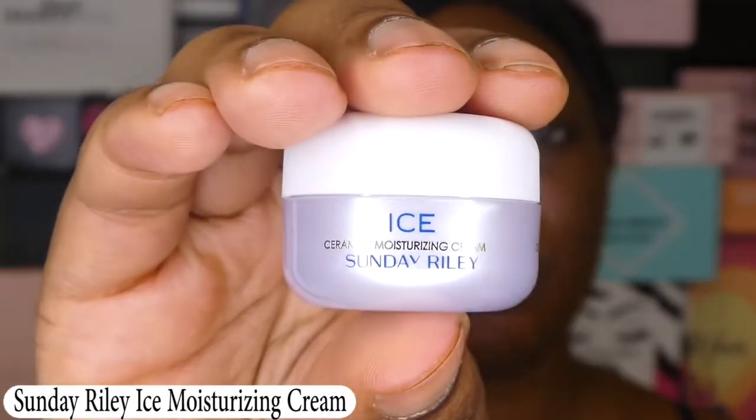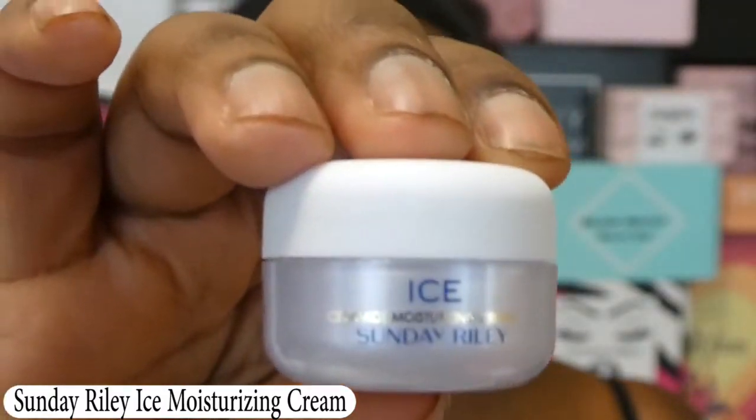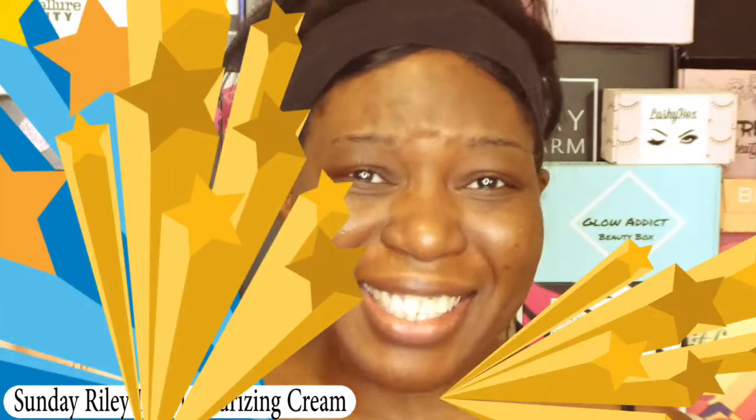Ooh, I'm excited for this. A brand new moisturizer from Sunday Riley. Every Sunday Riley item that I've tried in any of my boxes, I'm like ecstatic for, because one, Sunday Riley is super expensive. Two, it works super great on my skin. So I'm always a fan. If Sunday Riley's in there, I'm like, yes, yes, yes.